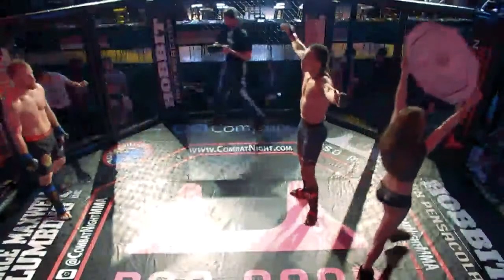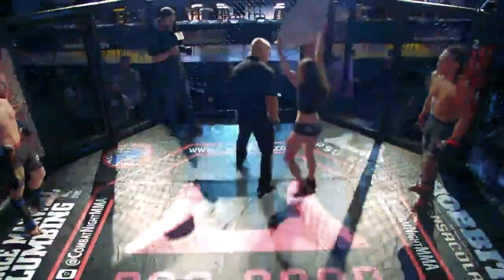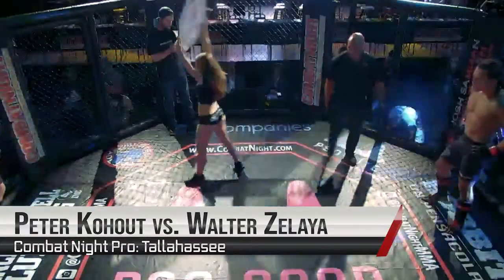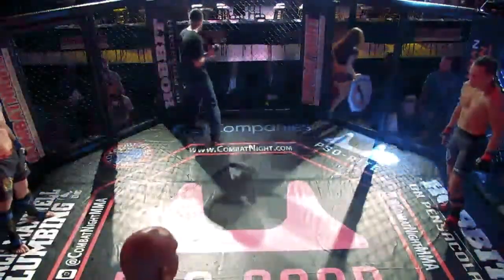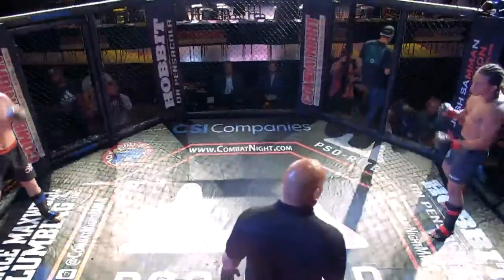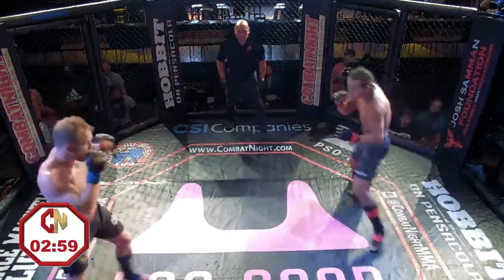Walter Zelaya in the red corner. Peter Kohout in the blue. Peter Kohout, an absolutely fantastic kickboxer, has been training for a very long time, competing since he was a teenager. Expect to see an exciting fight from these gentlemen. Round number one underway.